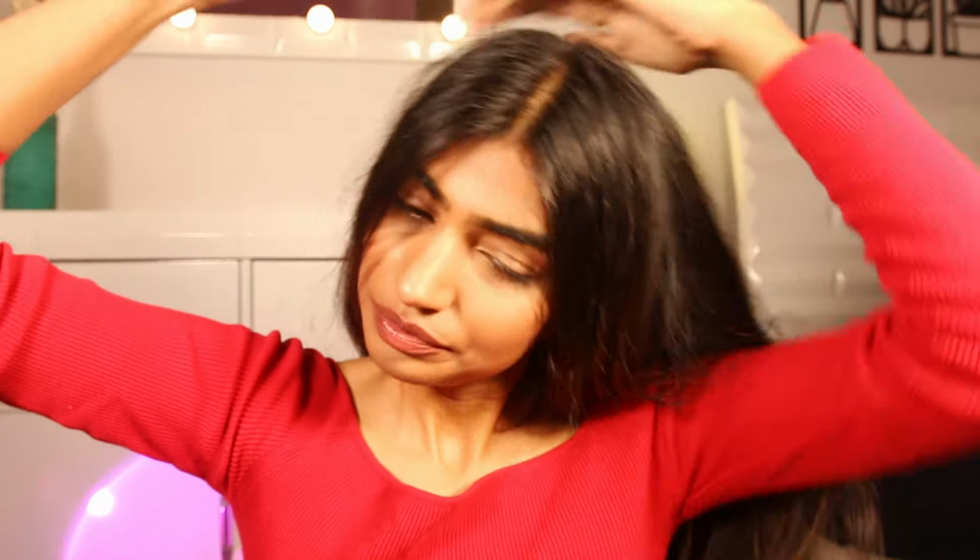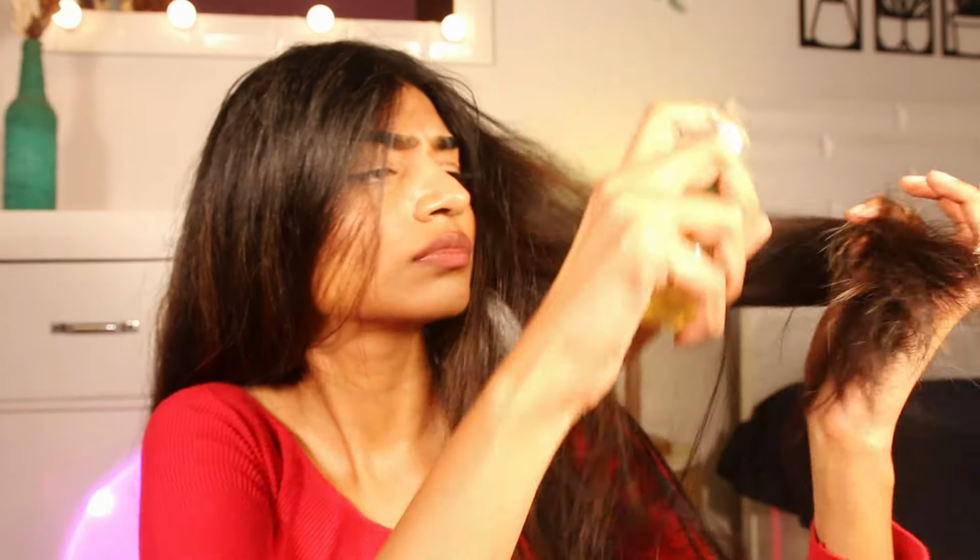Now, I'll tell you how it helps in inducing hair growth, because both of these elements have anti-inflammatory and antifungal properties which help in giving you a healthier scalp. It also helps in increasing the circulation in your scalp. Also, if you're someone with dandruff, it is going to be equally beneficial for you guys.